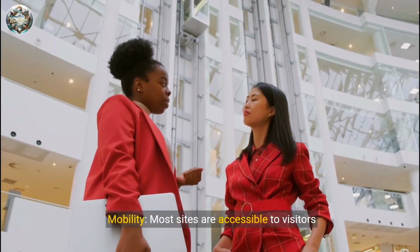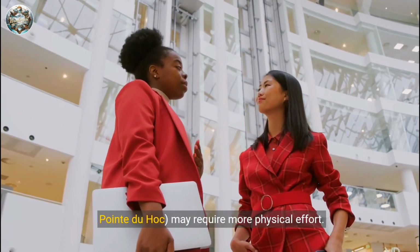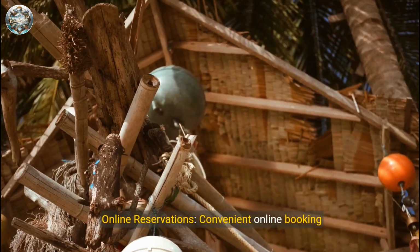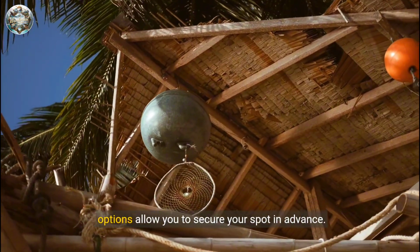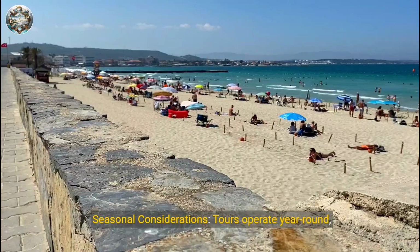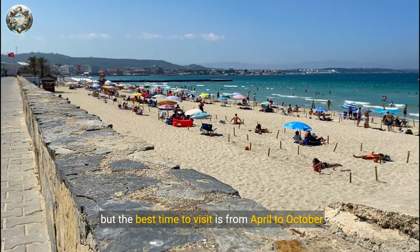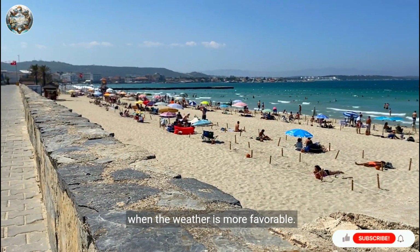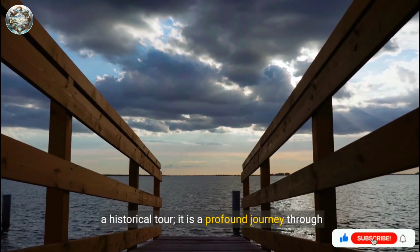Mobility. Most sites are accessible to visitors with limited mobility, though some areas, like Point du Hoc, may require more physical effort. Online reservations. Convenient online booking options allow you to secure your spot in advance. Seasonal considerations. Tours operate year-round, but the best time to visit is from April to October when the weather is more favorable.